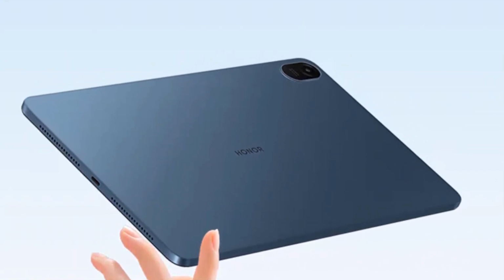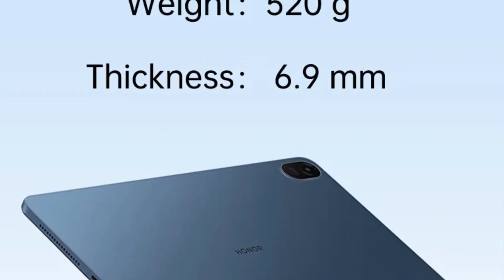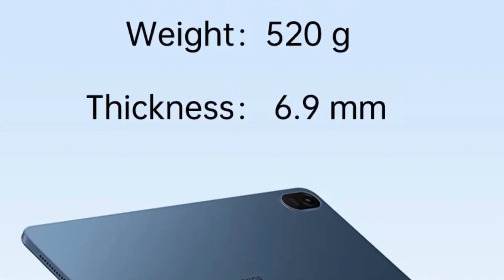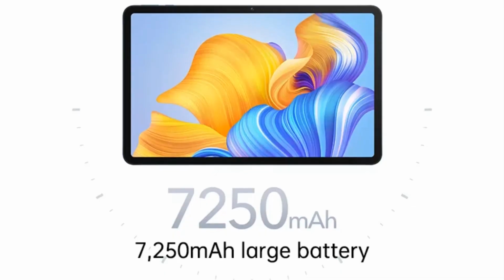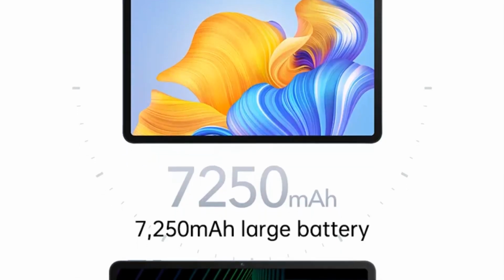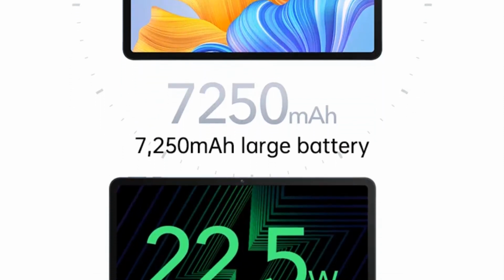Under the hood, the HonorPad 8 is powered by a robust octa-core processor, ensuring smooth and responsive performance for a wide range of tasks, from productivity to multimedia consumption. With 128 GB of internal storage, users have ample space to store their files, apps, and media content.